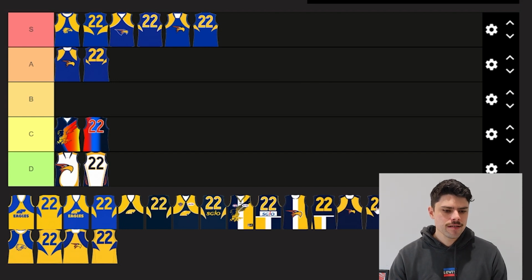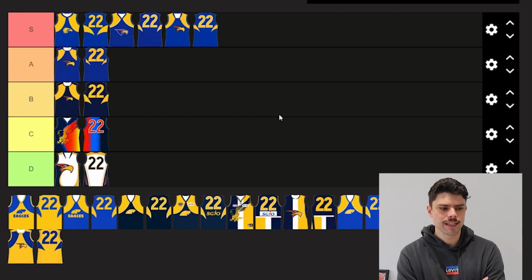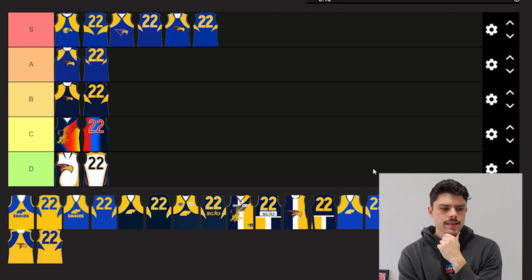Now, the Navy home jumper. This is an interesting little two-year period we have of that specific jumper. I reckon it was 2016 and 17. We got rid of the tri-panel jumper, which is this one here, if you can see my cursor, and went to a wings jumper. Now, I do think that's an improvement, because I like the wings. It's part of our identity. But at the same time, why navy?